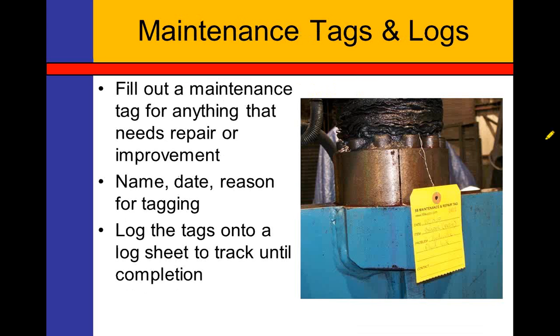Now, one of the best methods to identify these issues is to use maintenance tags. Maintenance tags typically have two parts, a top part and a bottom part. You write what the item and problem is, and then you rip off the bottom part so that we can put it into a maintenance log.